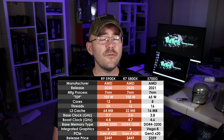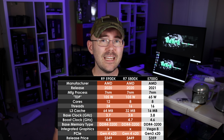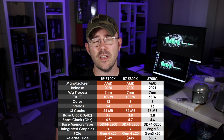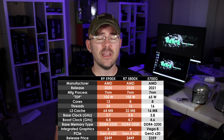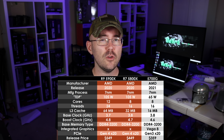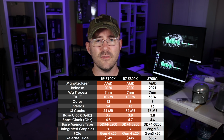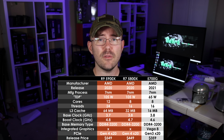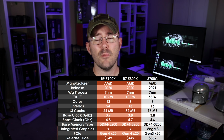Upon closer inspection, there are some excellent benefits of this little processor. The 5700G is rated at a TDP of only 65 watts, which is 38% less than the 5800X. And couple that with the integrated Vega 8 iGPU, this processor packs a lot of tech into a small package. And coming in at $90 cheaper than its bigger brother, that's a heck of a bargain.